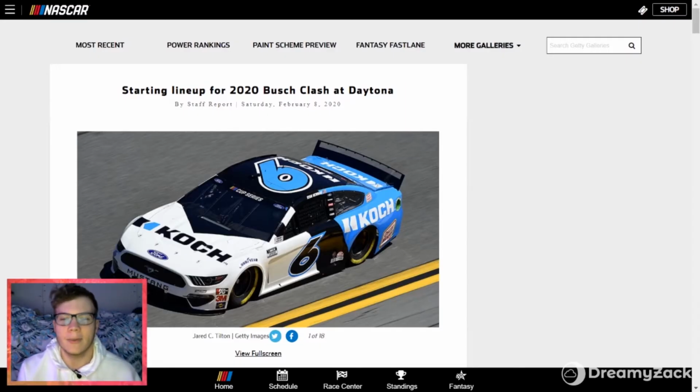Hello, Dreaming Zach here once again, and today we're going to be looking at NASCAR paint schemes. One of my favorite parts about motorsports and NASCAR especially are the designs on the cars and the paint schemes, everything that the artists decide to put on the cars to represent a brand. I've always been interested in that since I've been collecting little NASCAR die casts as a kid.